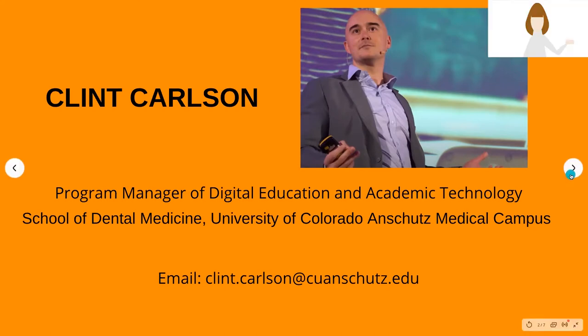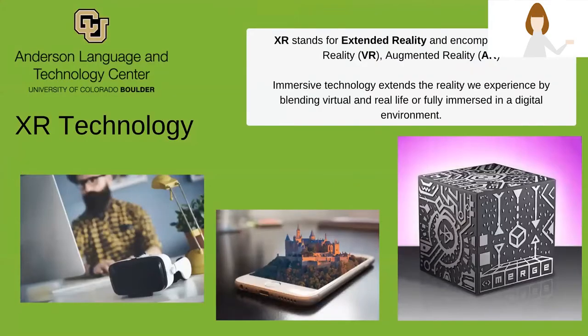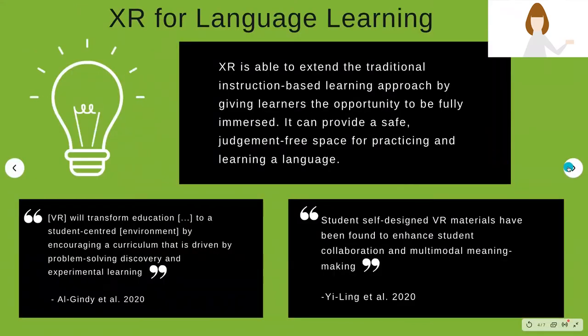So great, perfect. Again, we're looking at extended reality, and XR is kind of this umbrella term for virtual reality and augmented reality. And this type of technology extends the reality that we're experiencing by blending virtual and real life, or it can be fully immersed in a digital environment. And this looks a little crazy when I think about it. However, I've been using Pokemon Go for about 2 years. So while this might seem very futuristic, my son was like, yeah, I've been using this. I think it's popping up in K-12 all over the place. So it's something that's really up and coming, but also here.